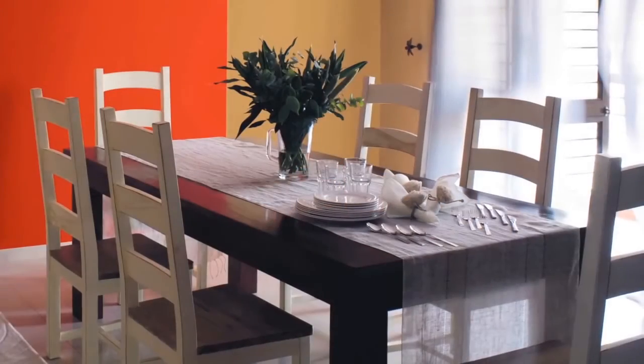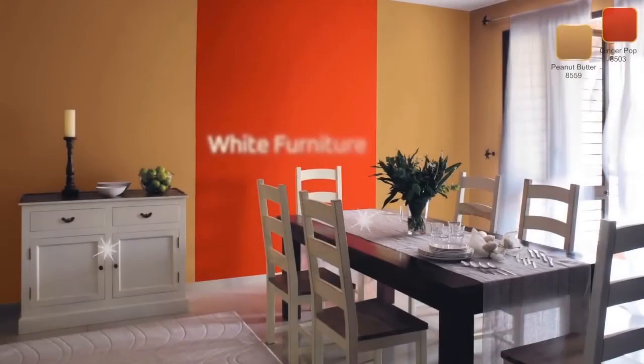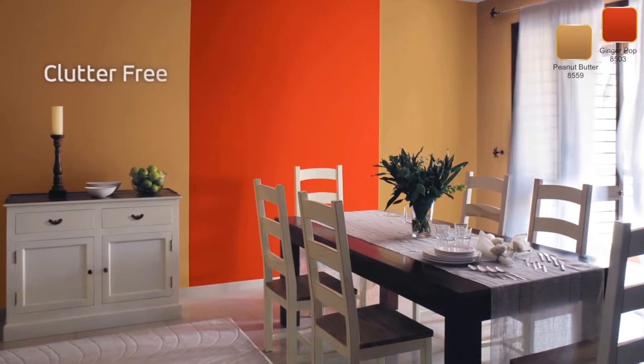Pick some simple, minimal furniture to achieve perfection. Sprinkle some white around the room in the form of storage drawers and chairs. Relish the modern, contemporary, clean lines for a clutter-free dining area.